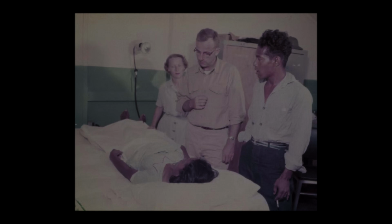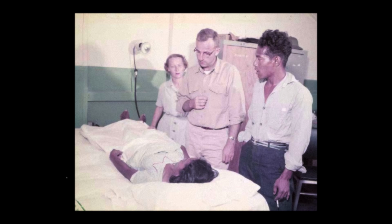But we have forgotten about some people, the Marshall Islanders. After recovering from their initial bout of radiation poisoning, their journey wasn't over. Their experiences would haunt them to this day.